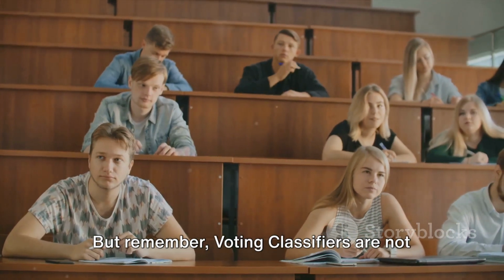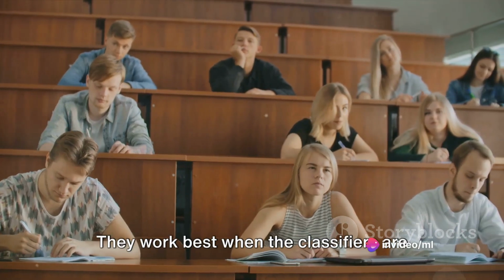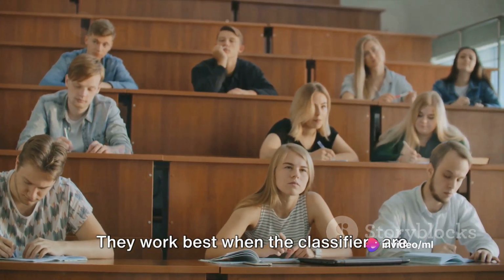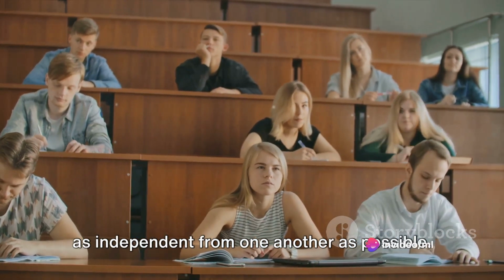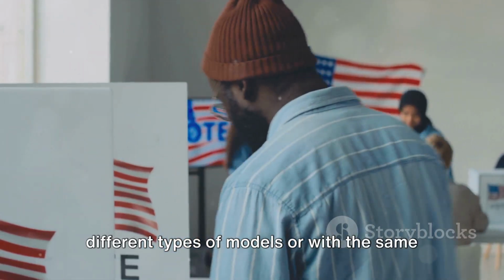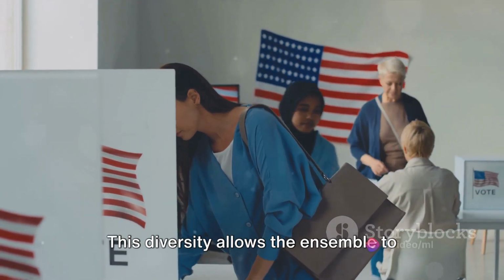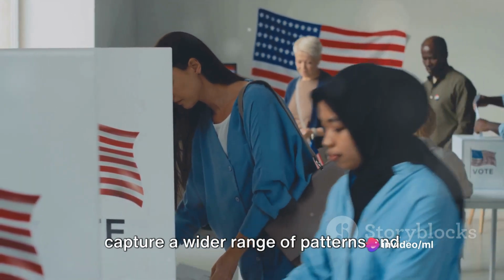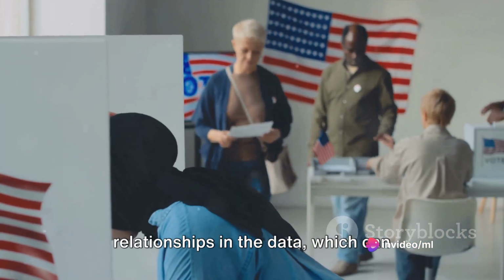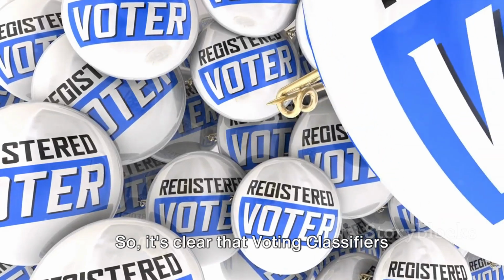This approach can often lead to more accurate predictions as it considers the degree of certainty behind each vote. But remember, voting classifiers are not a one-size-fits-all solution. They work best when the classifiers are as independent from one another as possible. That's why they are often used with different types of models, or with the same model trained on different subsets of the data. This diversity allows the ensemble to capture a wider range of patterns and relationships in the data, which can further improve the accuracy of predictions.